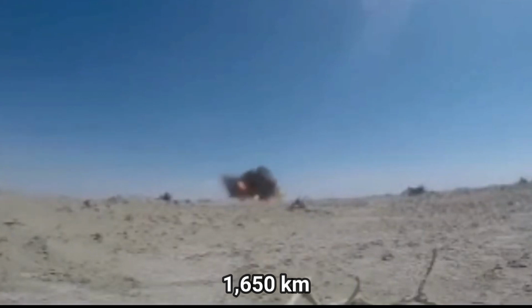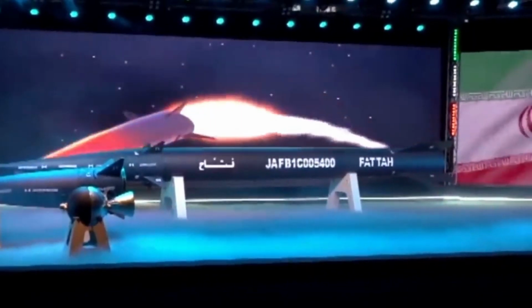Paveh. The Paveh missile, unveiled by the head of the Islamic Revolutionary Guards Corps Aerospace Force, Amir Ali Hajizadeh, is a new long-range cruise missile developed by Iran. It was announced to have a range of 1,650 kilometers, enabling it to potentially target Israel or American interests in the region.